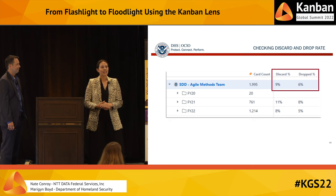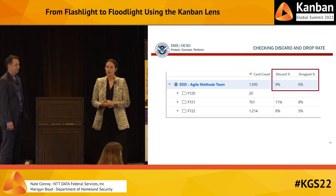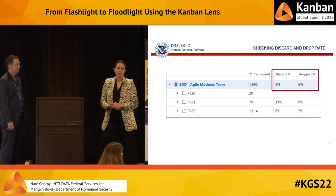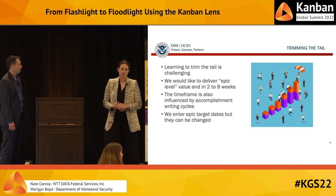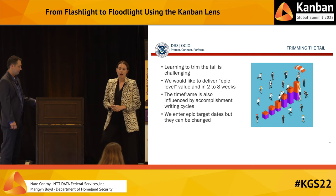So we started tracking discards last year, and we show an overall rate of 6% of those cards dropped after the commitment point, 9% discarded before committing resources. And so that drop rate is down from 8% to 5% this year, which might signal that we have more effective replenishment policies. So we're not pulling in cards we don't actually need, and we're discarding them instead. Discarding them is a really important part of trimming the tail on our epics.